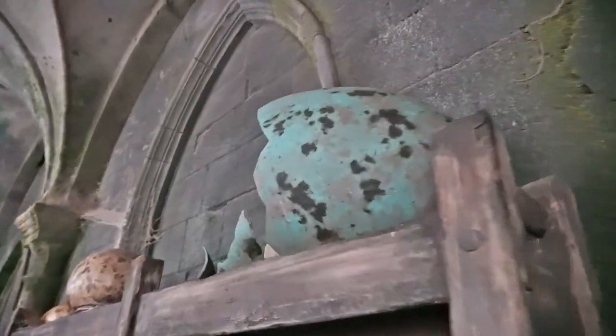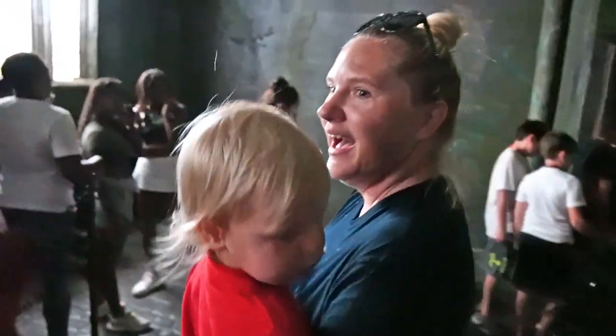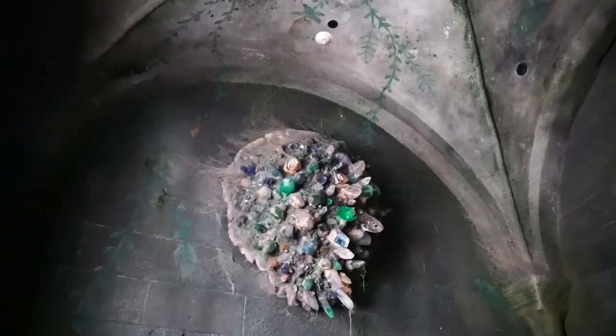Egg. Lots and lots of eggs, buddy. Uh-oh, what happened to that one? Oh, it hatched. He's so excited for the eggs. Right? You like those eggs, buddy? Yeah. Is that a turtle shell?